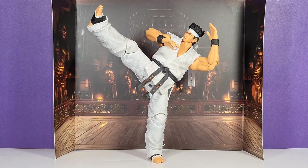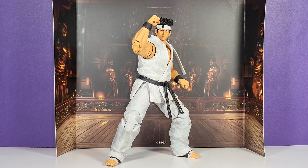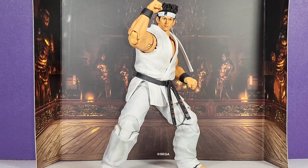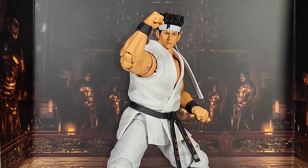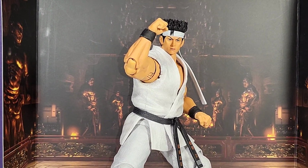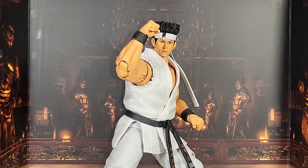Here's another actual kick pose he does in the game, which looks a lot more dynamic, and it holds really well, even on the one foot. And here's another one of his iconic poses, where you see him with his fist up in front of him and back in that stance. Very, very classic look. And, you know, really majestic looking, if you ask me, in my personal opinion.